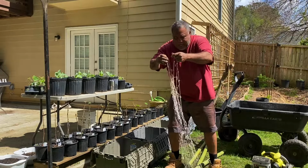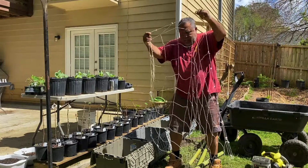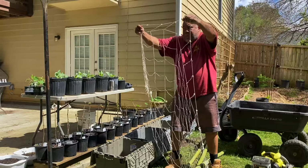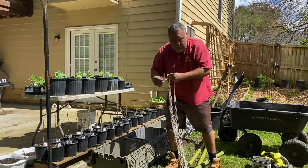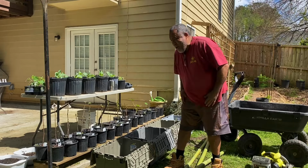Man, it's like a fishing net. All right, I think it'll work. Yeah, okay, I thought it was shorter than that, but we're gonna make it work. Big pain, but we're gonna make it work.